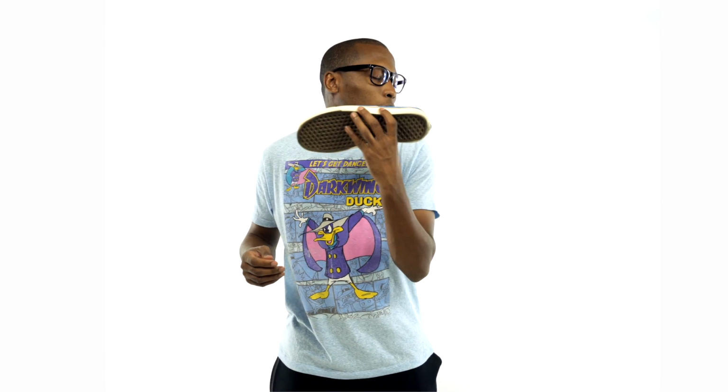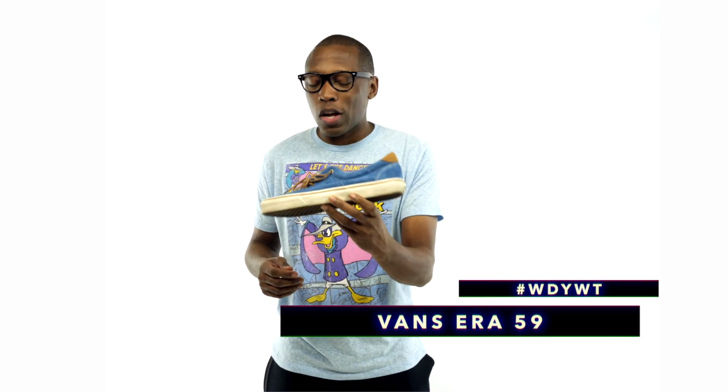As for what I'm rocking today, it is this shoe. This is the Vans Era 59. These dropped like 2 years ago, maybe 3 years ago, and I bought these because they have this premium blue suede upper, and it's super nice. It's like pig suede. It's really dope. I really love these. I need to rock more Vans anyway. I haven't been rocking a lot of Vans lately.